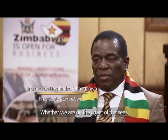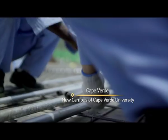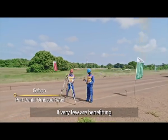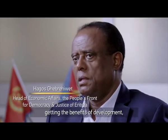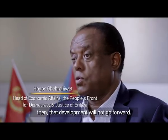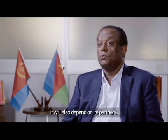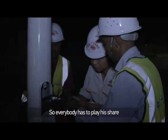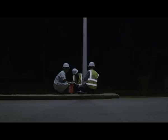Today the world is a global village and we are all connected. Whether we are on the coast of the seas or we are landlocked, there is need for us all to be connected. If very few are benefiting and the majority are not getting the benefit of development, then that development will not go forward. Because it will not also depend only on China, it will also depend on its partners. So everybody has to play his share to make this vision successful.